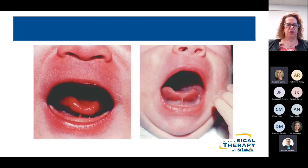So here's a couple of pictures. On the first one here, we can see that not only does the baby's tongue not lift, but the baby's mouth is not as opened wide with crying as we will often see. And you can see even tension on the baby's lips.